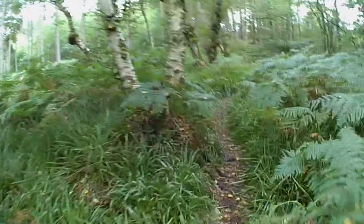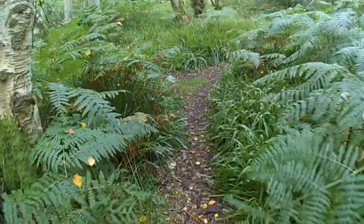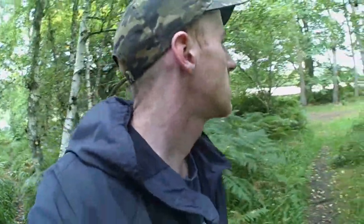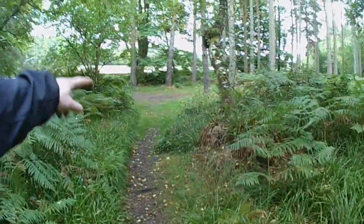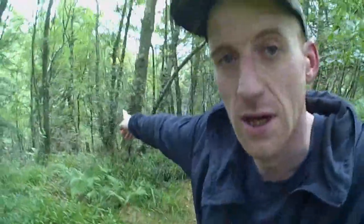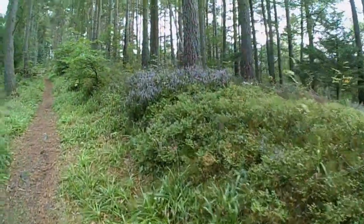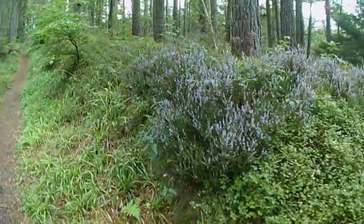So once again, we're in the Scottish jungle. It seems to be a fern forest. I think there's a wee bit in the wood here you can actually park your car at. That's where we were in the last episode, down there. This is some good old Scottish heather here, folks.